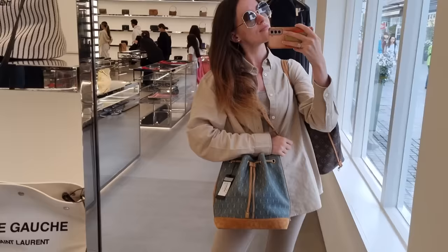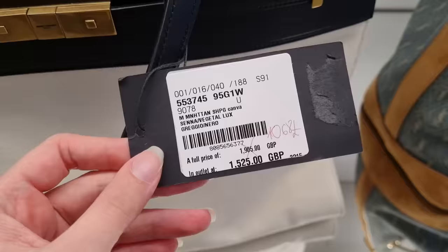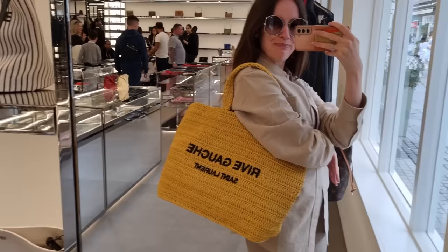Love it with the suede leather, and then you got the real leather strap. Nice. I have always loved YSL Saint Laurent's Manhattan bags. This is a large Manhattan, 1,000 pound. Yeah, that's a good work bag or travel bag, if you ask me. And if you want something for the beach, large beach bags. They got this exact same one in blue as well.